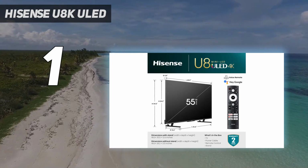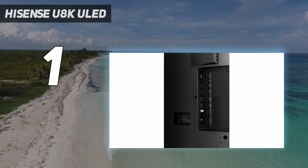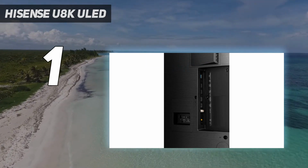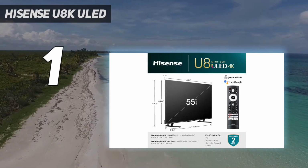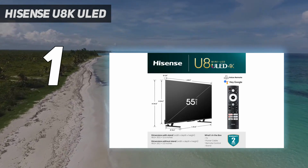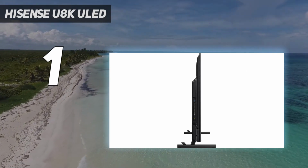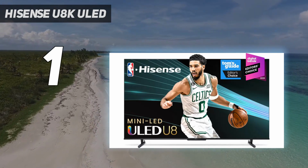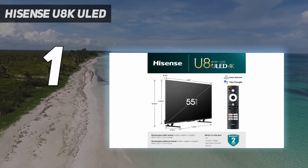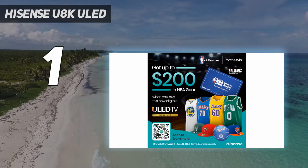In terms of specs, the U8K is rocking two HDMI 2.1 ports that support 4K/144Hz gameplay and two more HDMI 2.0 ports that will work for streaming devices like the Apple TV 4K or a 4K Blu-ray player, as well as support for Dolby Vision IQ that will automatically adjust the picture when it detects changes in ambient brightness. It also comes with an ATSC 3.0 tuner for next-gen TV support.